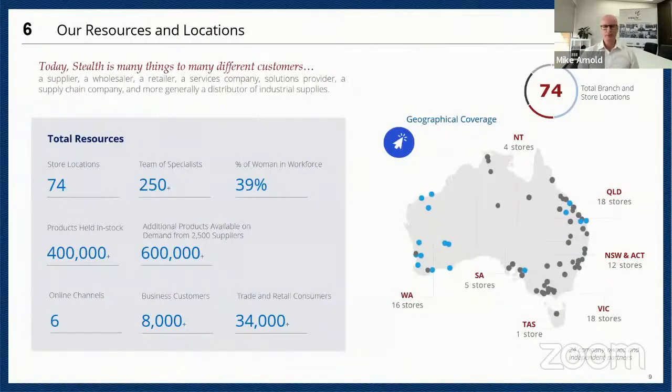From a resourcing point of view, you can see pretty comprehensive coverage on the right-hand side where we're located. We have 74 locations, 250 odd people. 40% of our staff is women, which I'm really proud of. We have 400,000 products in stock.